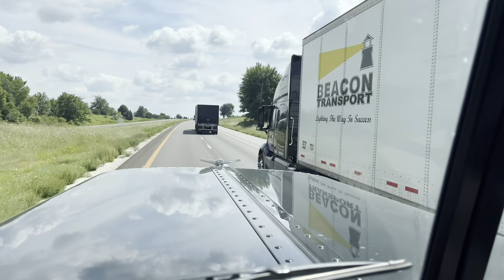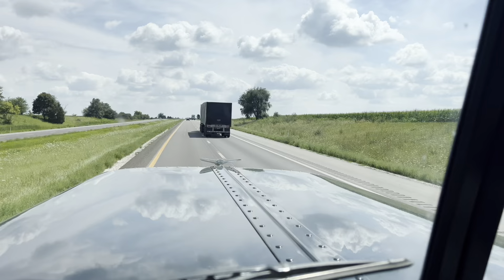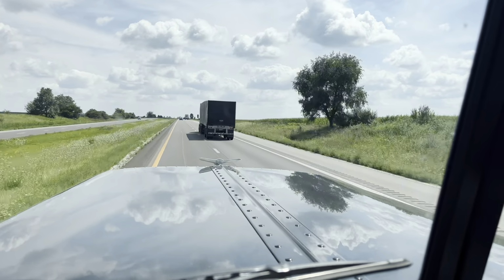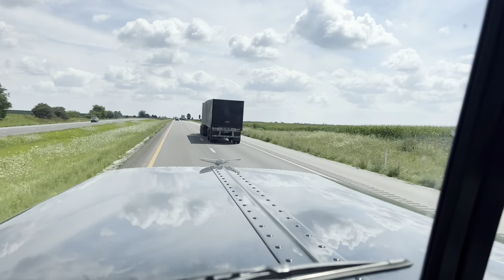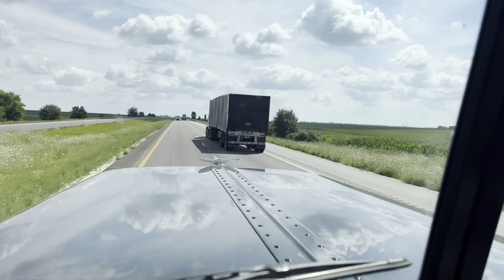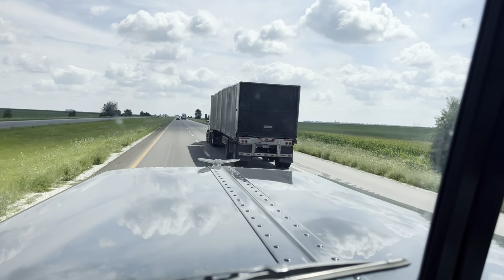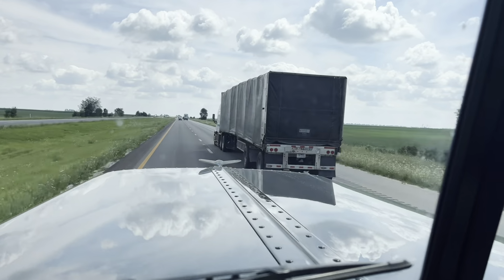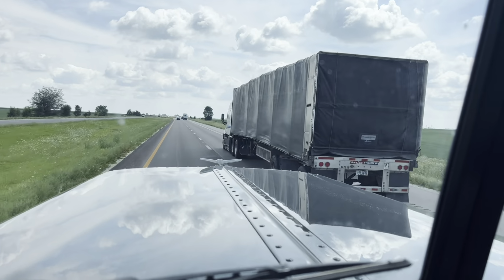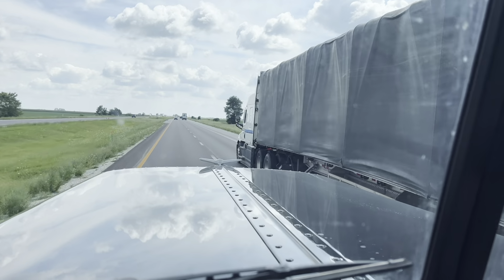I don't know how far we're gonna make it because I'm probably gonna have to cut it short today just so I have a place to park, which is gonna suck. I'm 788 miles away from my first drop in Hagerstown. So, my truck is completely disgusting again, but it is what it is.